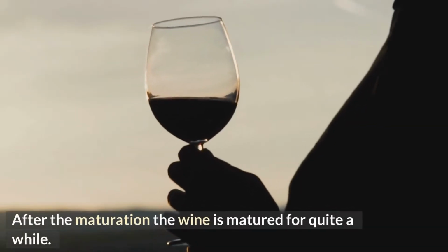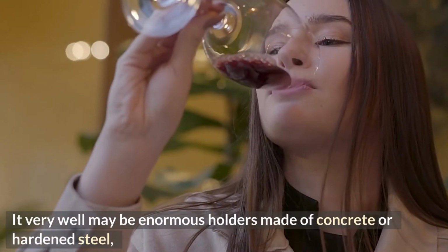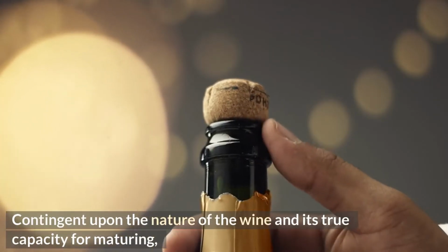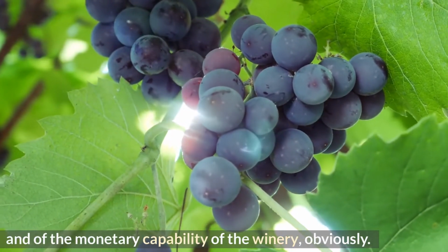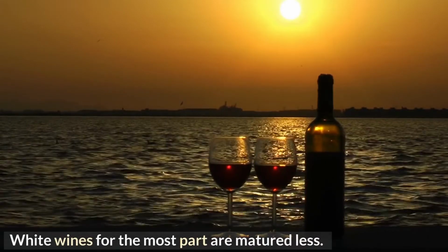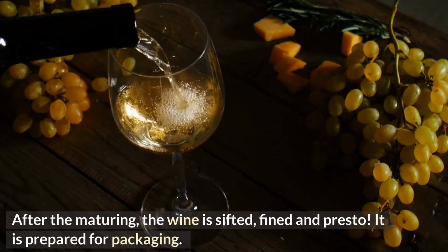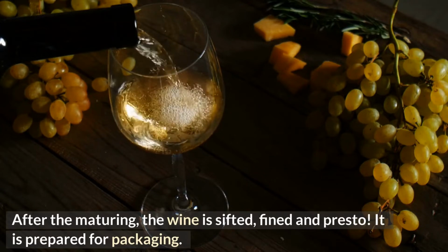After the fermentation, the wine is aged for quite a while. It can be large containers made of concrete or stainless steel, but also small volume wooden barrels. Depending on the quality of the wine and its potential for aging, and of the financial capability of the winery, of course. White wines generally are aged less. But everything depends, there is no single rule. After the aging, the wine is filtered, fined and presto. It is ready for packaging.